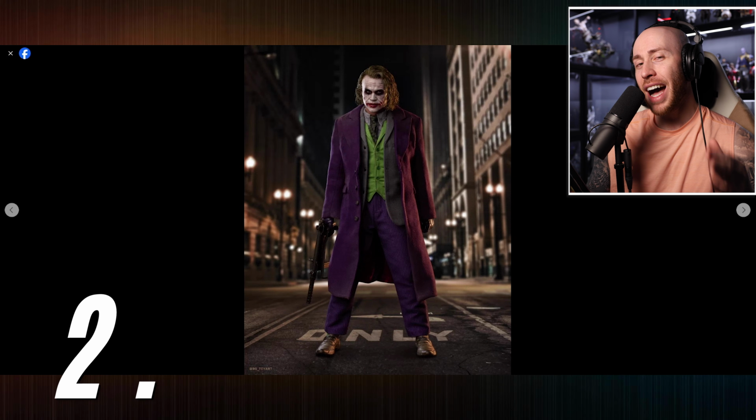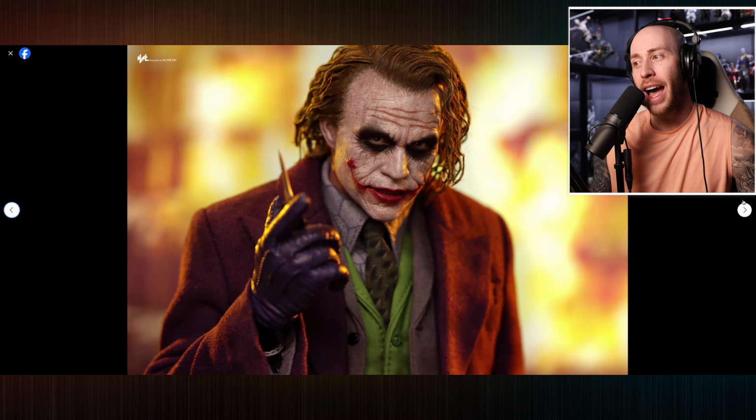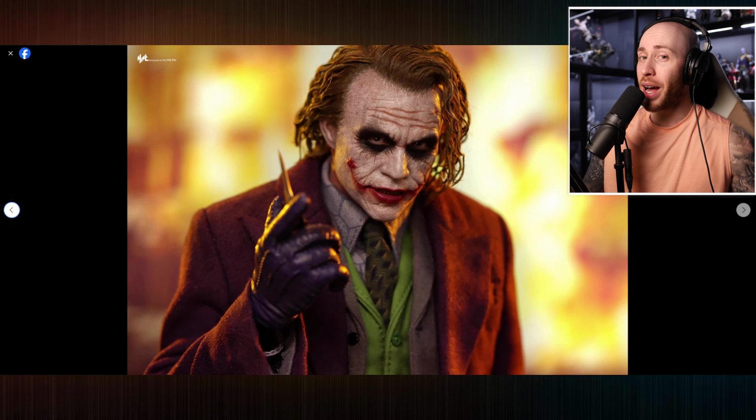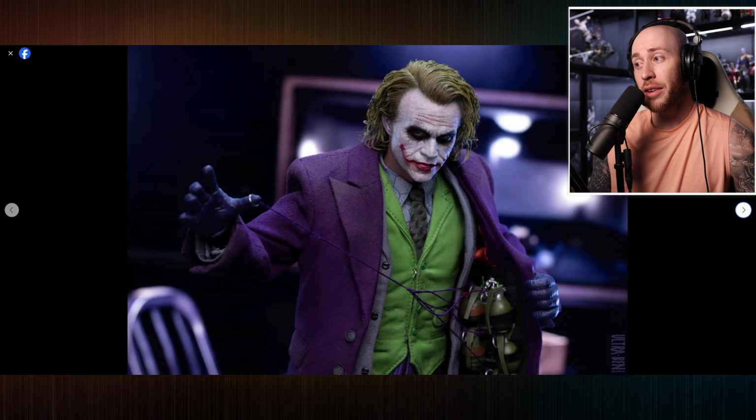At number 2, we have the Hot Toys Artisan Joker from The Dark Knight. Now, this was the first Artisan figure that was announced, and a lot of people were holding their breath seeing how Hot Toys was gonna do rooted hair, and it turned out really good. I did a review on this figure as well, compared it to the InArt Premium 2-pack. The Hot Toys is better. Hot Toys is the better figure. I think overall the likeness is superior. The hair is still very good.